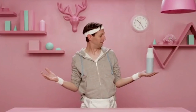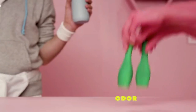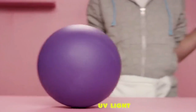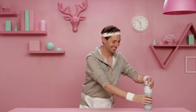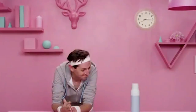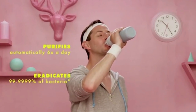After activation, the lamp will light for 1 minute and repeat the cleaning cycle every 4 hours. You can recharge the device with a micro USB cable, and after charging, it can operate autonomously for up to a month. Thanks to the heat-insulated walls, Quartz works also as a thermos. It preserves heat for 12 hours and cold during the day. The volume of the bottle is 525 milliliters, and its value is $60.